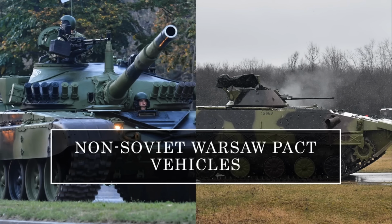This will be a continuation of that, because when people think of NATO vehicles, there's a very wide variety that they could picture in their head, and these could come from a variety of nations. But when people think about the Warsaw Pact, it's just Soviet equipment, maybe with different stickers on them. So today I'll be talking about the non-Soviet Warsaw Pact vehicles developed during the Cold War.